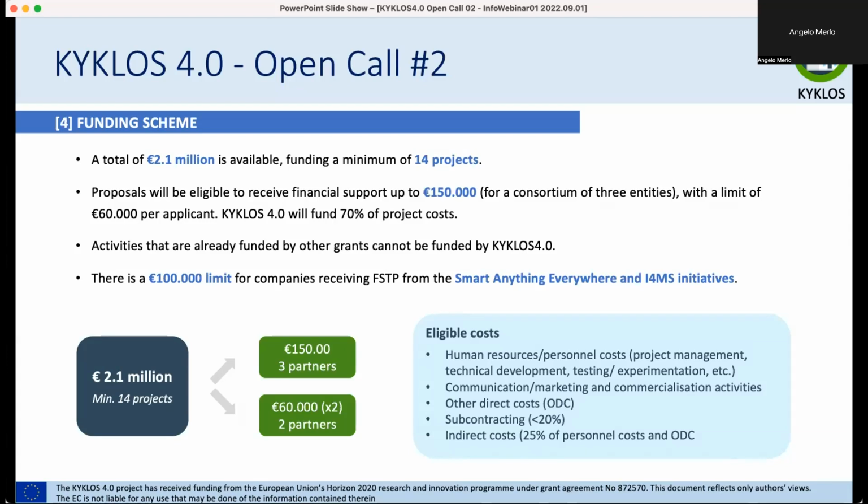Subcontracting is allowed, but it should not represent more than 20% of your budget. Note that if there's a very specific thing that you need to be subcontracted, then that's okay. And of course, indirect costs are included as part of your budget. They're not added on top of the 150 or the 60,000 euros that you request. They have to be 25% of your specific requested budget. Okay.